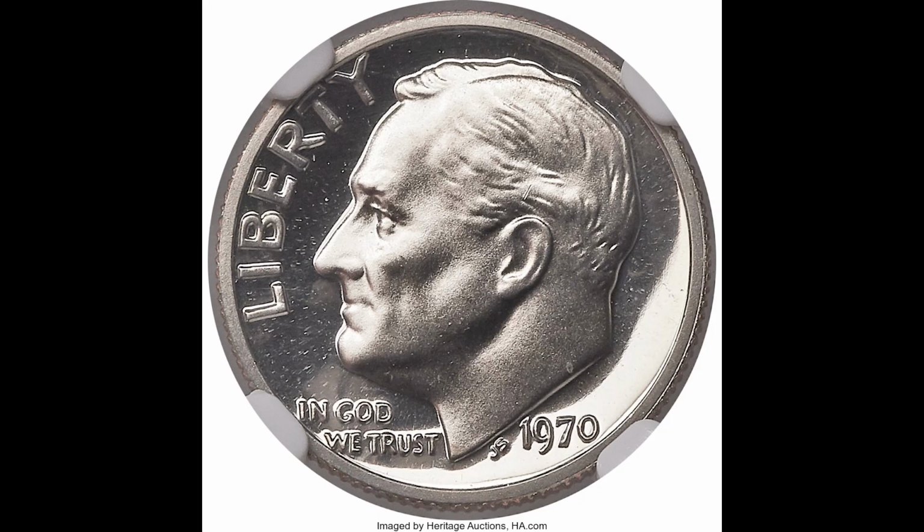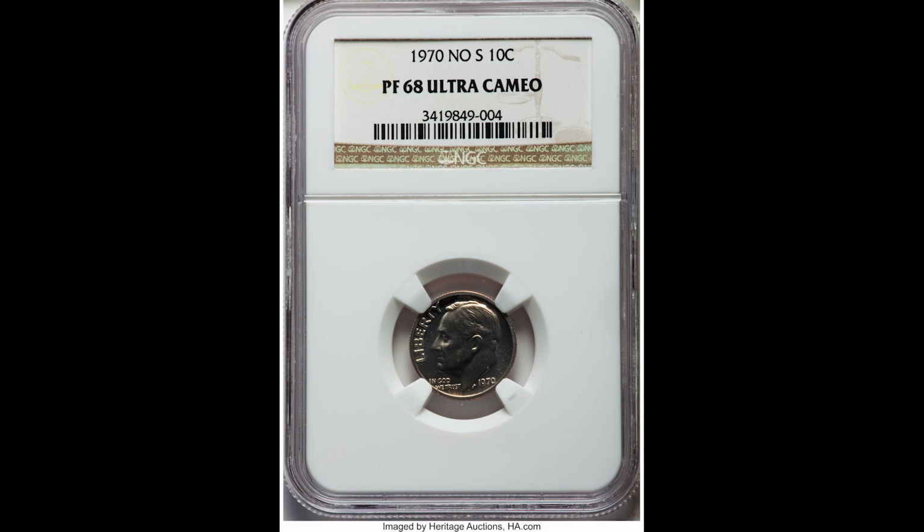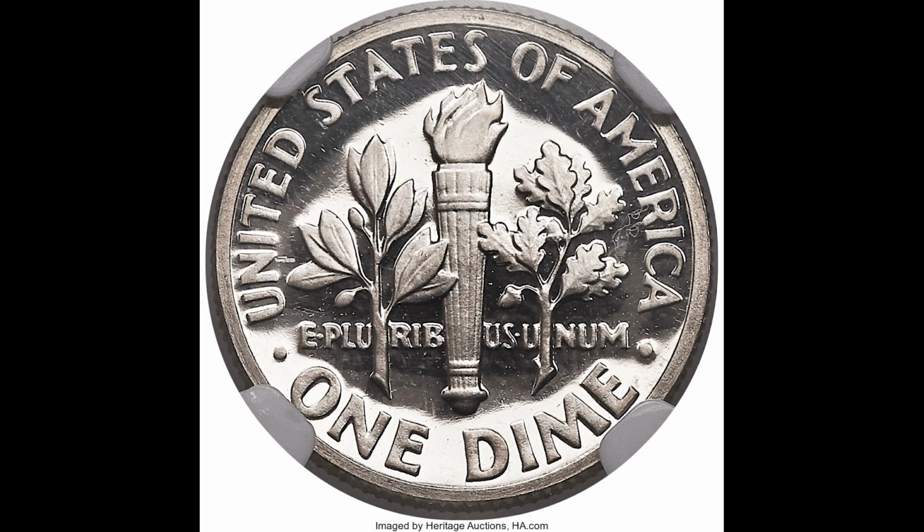Up next, we have a 1970 10-cent Roosevelt dime graded by NGC, a proof-like 68. It's graded proof-like because it has that shiny back. It looks very nice. Being that it graded so high, this one sold for $1,300.